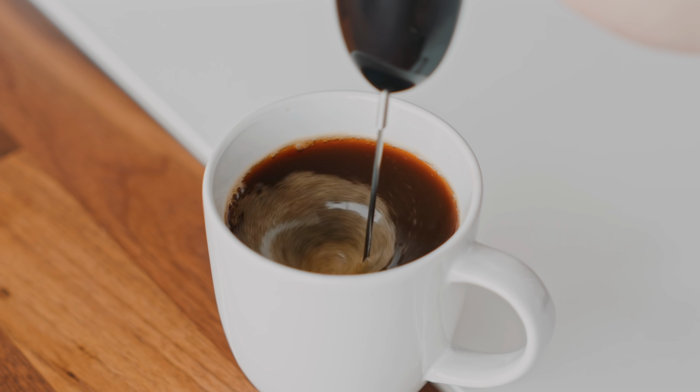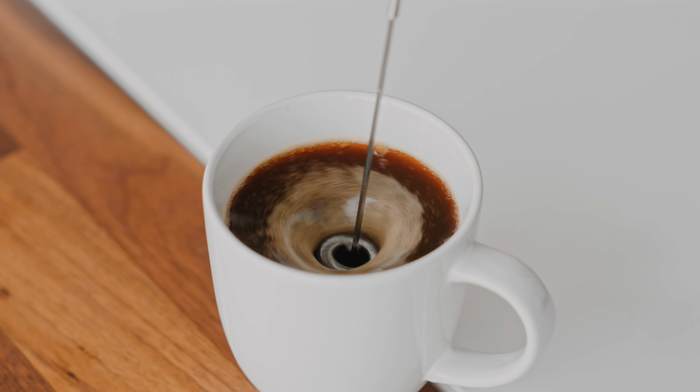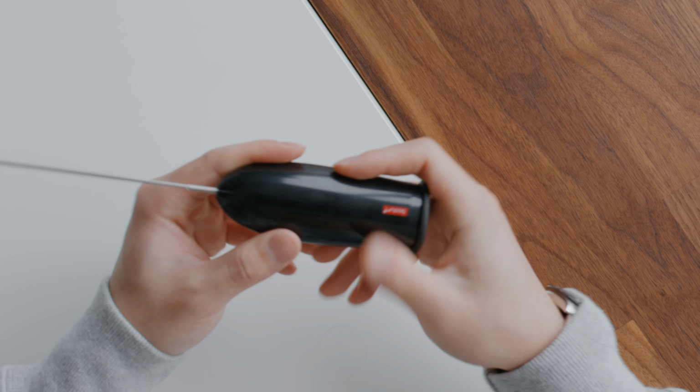So it is super easy to use, also powered by AAs, and you just have this on-off button right here, and it just starts to vibrate, and it can mix your milk into your coffee or froth the milk if that's what you want to do. But it is just super simple, and I've used these for quite a while when I did make my own coffee for a bit.